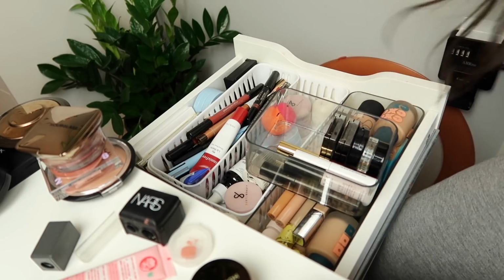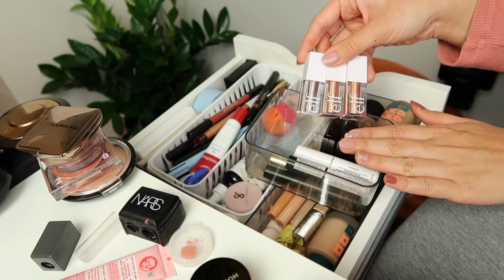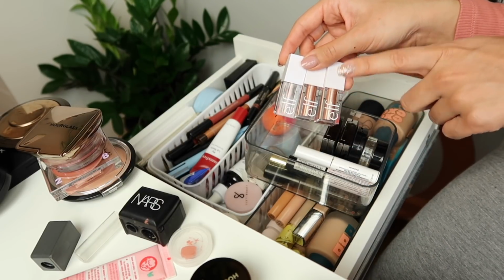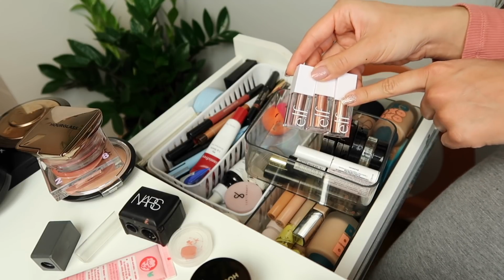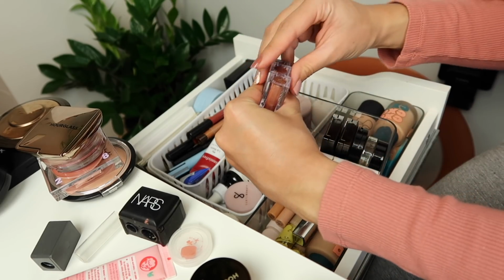I'm just going to plop them in there. I also ended up grabbing all three of my new e.l.f. shimmering liquid eyeshadows. I think they're called the metallic liquid eyeshadows or something. I hauled these in my Black Friday haul and I did do swatches in that video, so if you wanted to see swatches, go check that video out. But I am going to put all three of them in here.